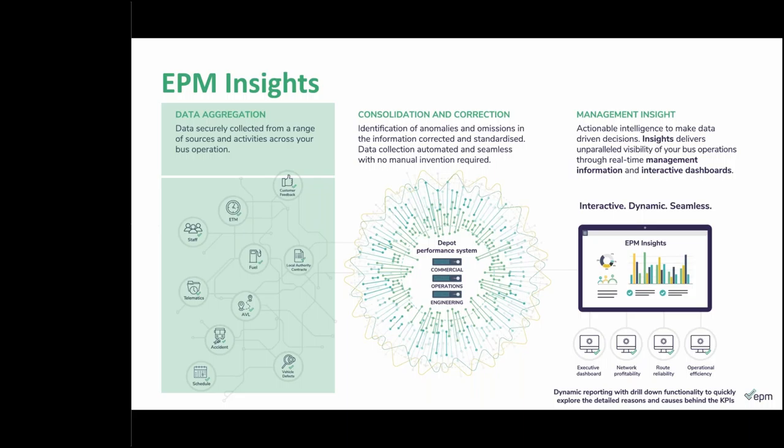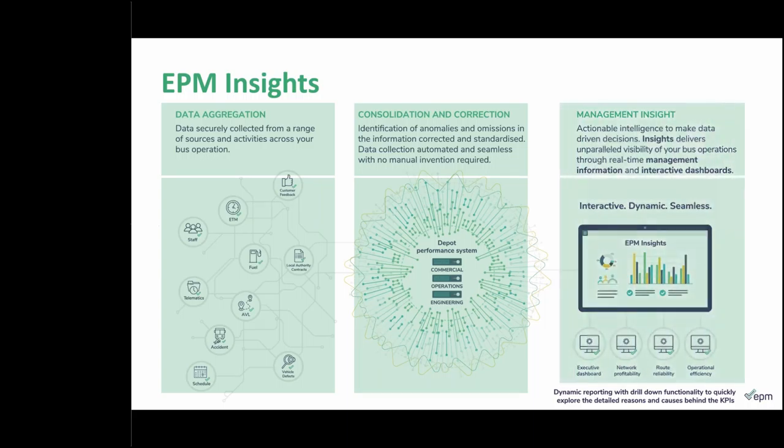And again, as previous presenters have touched on, operators having access to a range of data and being able to consolidate that in one place makes a lot of sense. So what this does is it provides management information across the business. So our focus is around commercial and operational areas and engineering as well. And we'll be consolidating all of that data into one place.